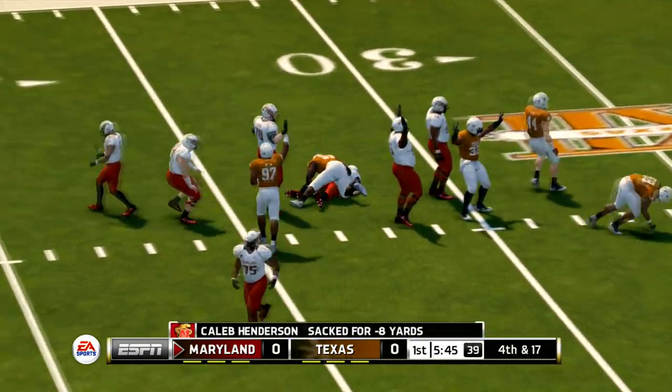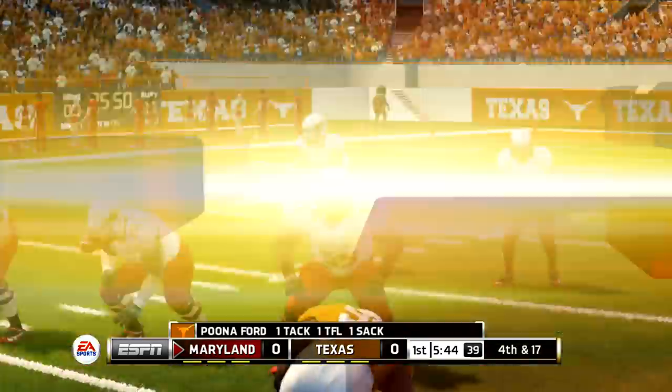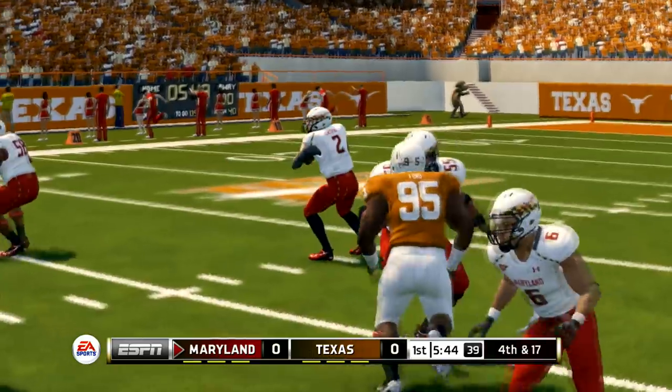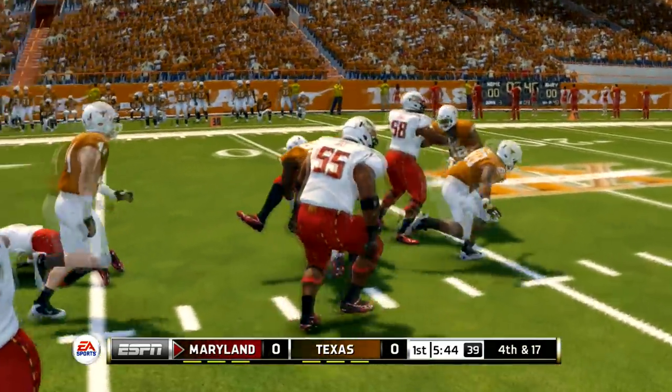He is drilled at the 32. You have to keep an eye on this guy, especially during passing situations, because he does a great job of getting to the quarterback, as we saw right there. So no luck on that drive as they go three and out.